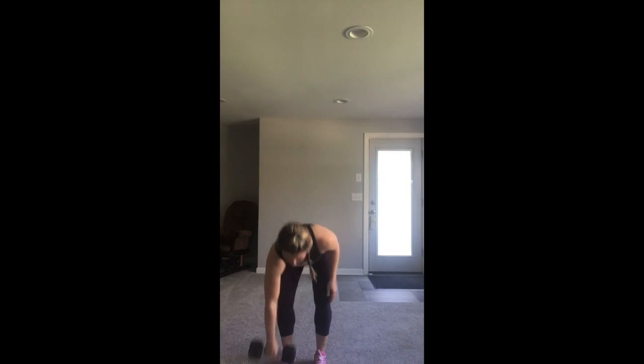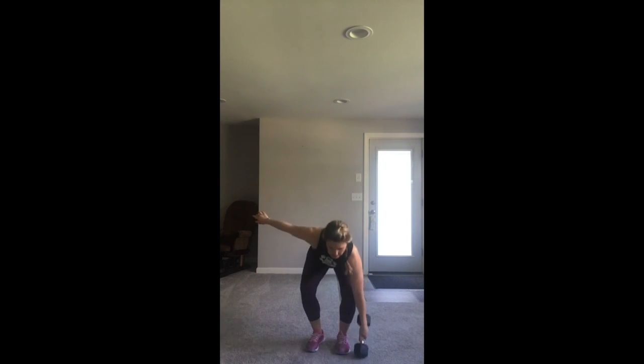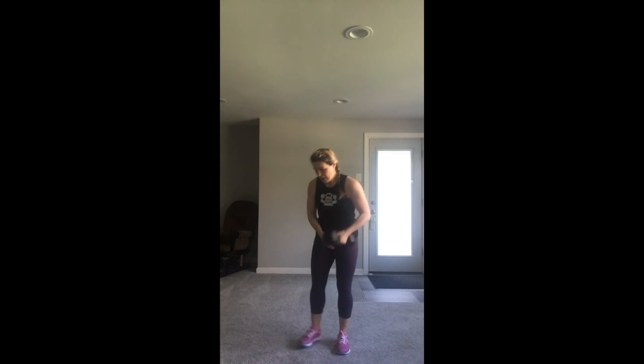Okay, starting off in that first minute, max single arm power cleans. So again, at each of these stations for 50 seconds, so 25 seconds on each side. You're going to have that object down to the floor, driving it up onto that shoulder, down and drive up onto that shoulder. You'll be here for 25 seconds. Go ahead and switch, make your way to that other side for 25 seconds. Max single arm power cleans. You'll put your object off to the side.